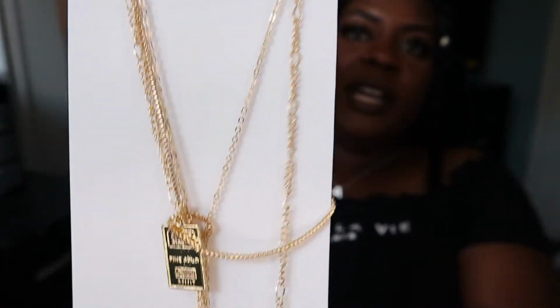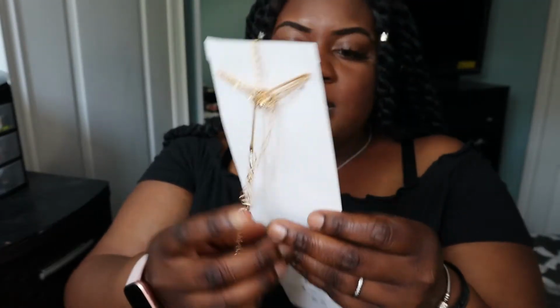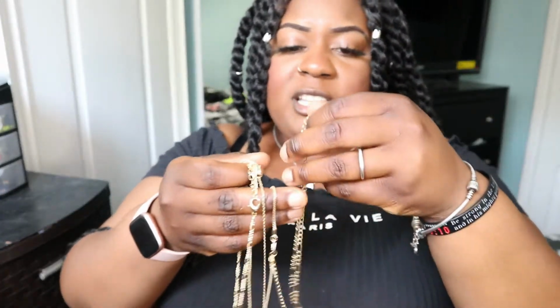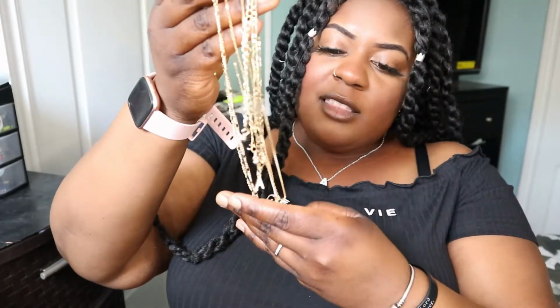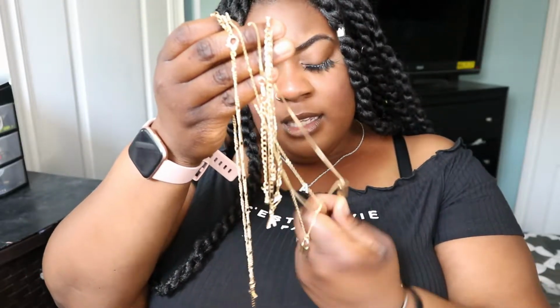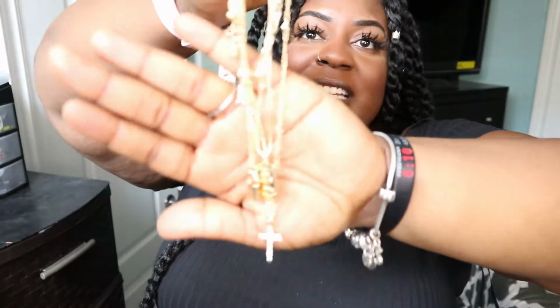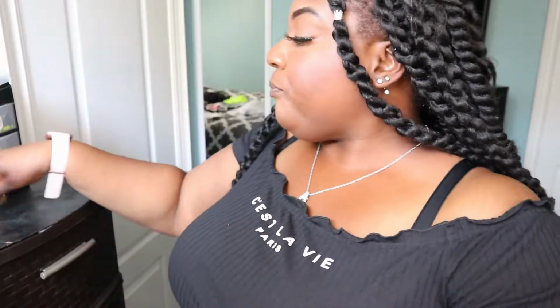So here is what it looks like. I think they're all tangled up together. Let me see if I can get them undone. So it's actually 4 different necklaces. So there's the letter A, there's a lock, there's a cross, and there's this random, it looks like a credit card maybe? I don't know what it is, but anyways, it's all these. They are all sold together, so I guess you're supposed to wear them all together as a layered look, but of course you can wear all of these separate, and these are really nice, so I look forward to accessorizing these. So yeah, that is the end of this haul, you guys.